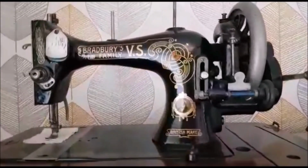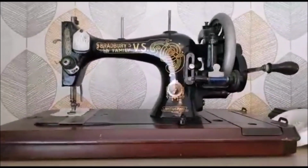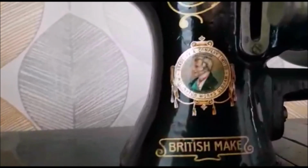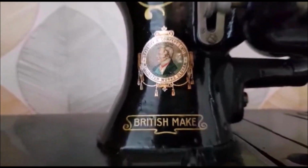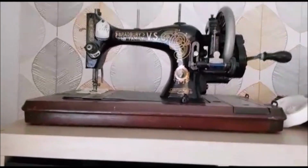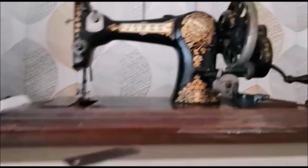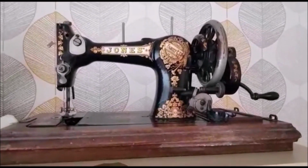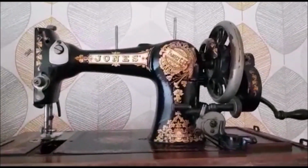So my friend gave me this here. It's a Bradbury VS vibrating shuttle, the oldest sewing machine manufacturer, they reckon, in the UK. If you look at the old logo on it, there he is, the Iron Duke of Wellington. It was a good job he wasn't carrying one of these in his rucksack into Waterloo, or Napoleon would have won. And then I bought this, again just a box, couldn't even see what was in it, and very similar. Patents ran out quick then, and copies happened all the time.